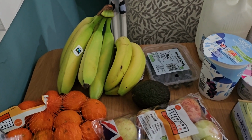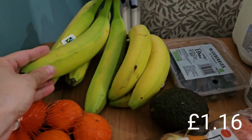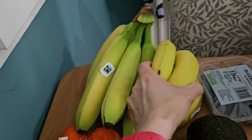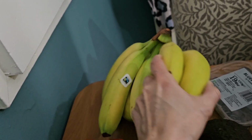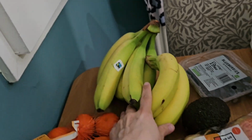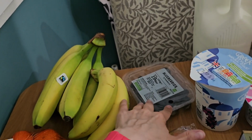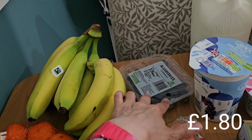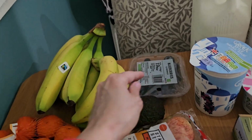Okay, so as always, I will start with the fruit and veg. So I've got loads of bananas, just the loose ones. These ones look quite green, and there's a few here that are nearly ready to eat, so that's good. We'll be enjoying those. I love a banana, so I've got loads of those. Got Henry his blueberries. He really likes blueberries, so he will have those for breakfast over the weekend.